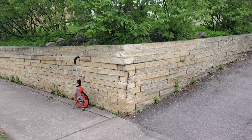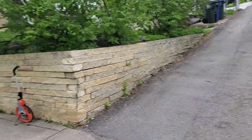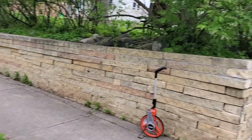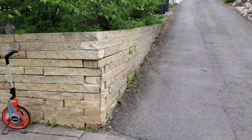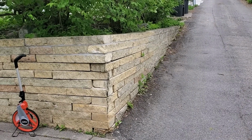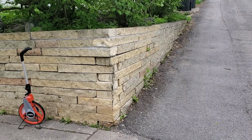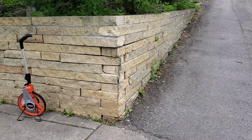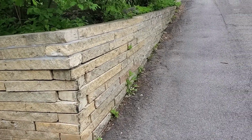We're over at Tom Tangney's house, and we've done some work for them in the past, and you'll see it in a little bit. But we did not install this wall. However, I have fixed this corner in the past, and it needs to get fixed again. They had a garbage truck that hit this, and it dislodged lots of stuff.